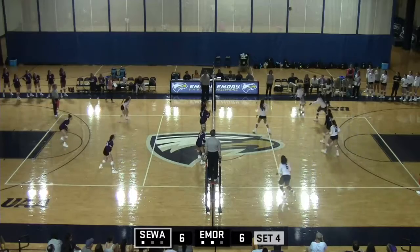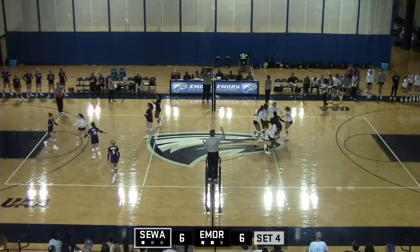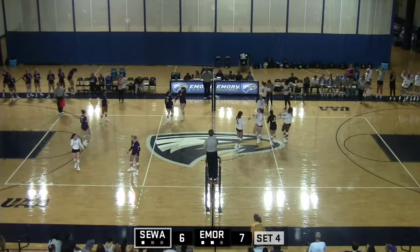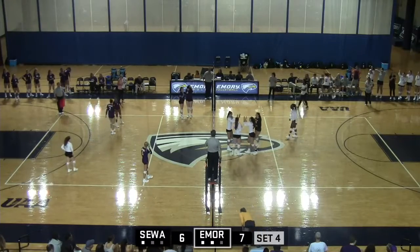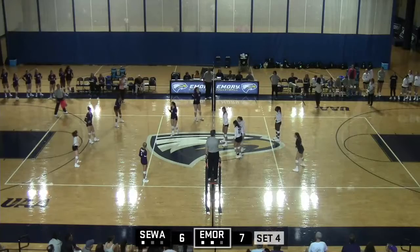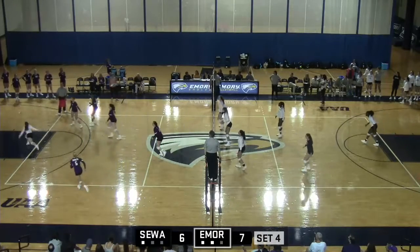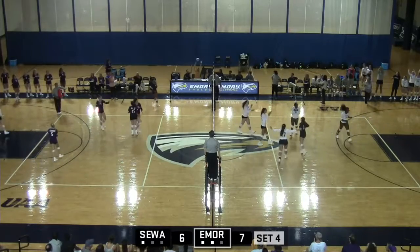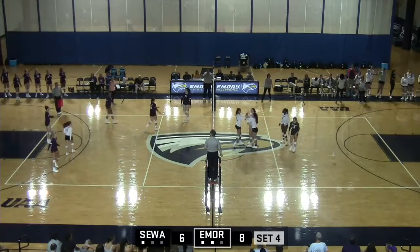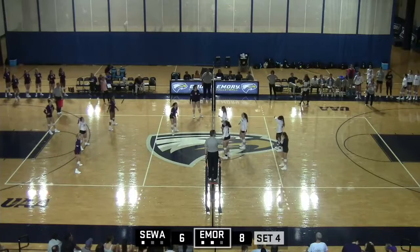This one passed well off the net, but kept alive. And touched. Saunders from the back row put a lot on that ball and got a touch out of Sewanee. Emory takes the lead again, 7-6. Tough serve, and it will not come back. Emory's serving has really moved up a notch here. 8-6, Emory now up by 2 for the first time in this set.